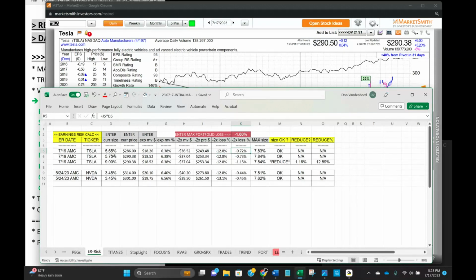At our current position size, that would be a 0.72% loss to the portfolio. So we're good. We're below the -1. That means we don't have to make any change to the current size that we have in Tesla. In fact, based on this price, the maximum size that we could have is 7.83%. By the end of the day, these numbers change slightly. Tesla, because of the gains on the day, is up to 5.75% of the portfolio. Still within tolerance, we're okay.